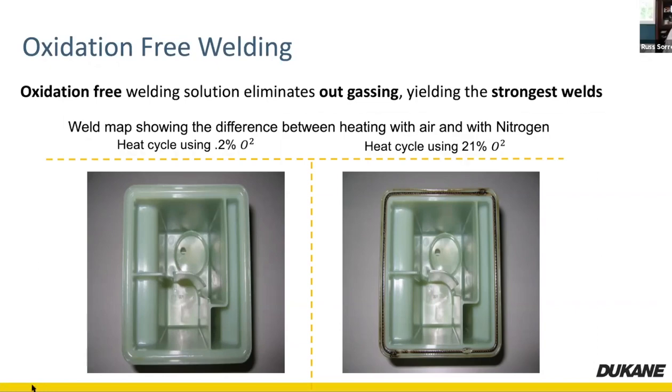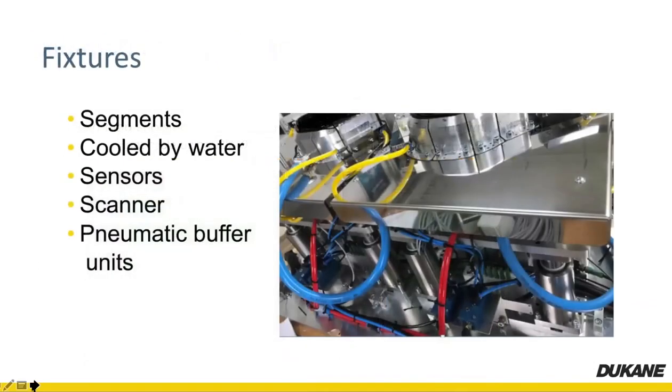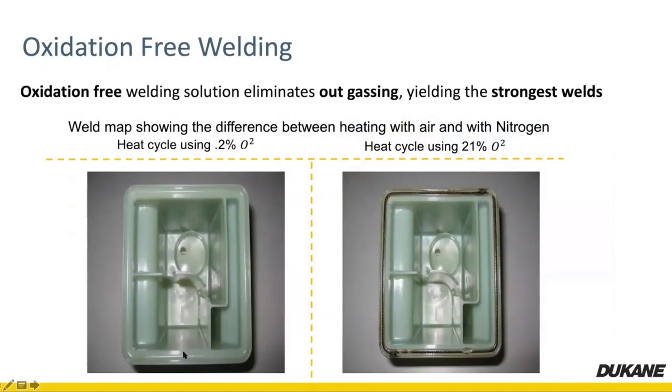Wow. Yeah, because we're in an inert field, we can melt as much plastic as you need without ever degrading it. Like, again, an intake manifold where you might have a 5 millimeter wide weld bead, we can melt all that plastic and put it together. Wow, that's amazing how hot that gas comes out.